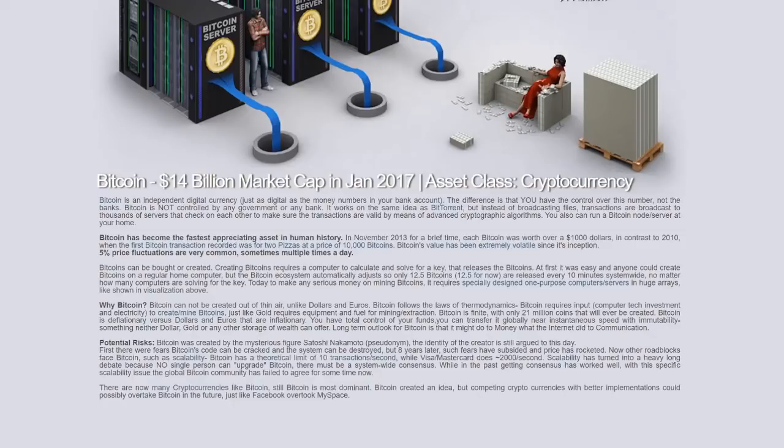So if you're looking at this dated from 2017, let's look back in 2013 in November. Each Bitcoin was worth over $1,000. In contrast, in 2010, the first Bitcoin transaction recorded was for 2 pizzas at a price of 10,000 Bitcoins. Bitcoin's value has been extremely volatile since its inception. 5% price fluctuations are very common, sometimes multiples a day. But we saw what happened since then.